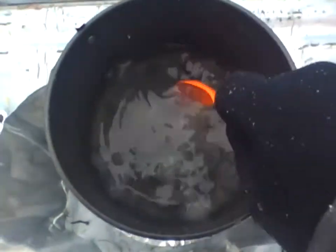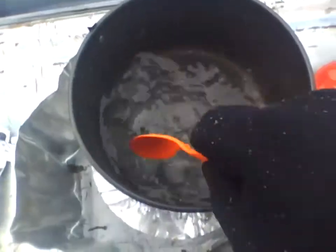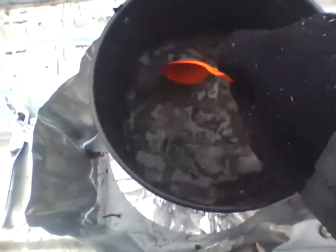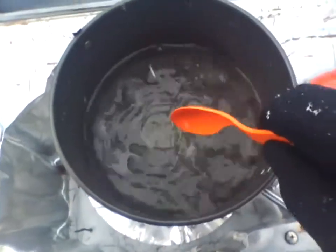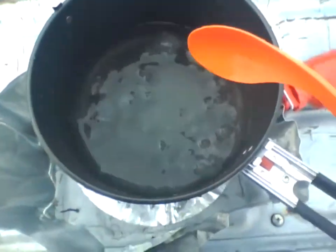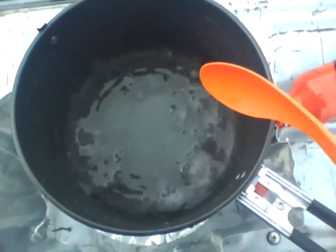Here we go. Now you can see I'm going to bring this up to the boil for a minute. You can see that snow has melted down pretty, not as much water as you thought you were going to get out of there. And we'll bring that up to the boil for a minute. We'll have us some hot water and some beans. Nice little storm here.